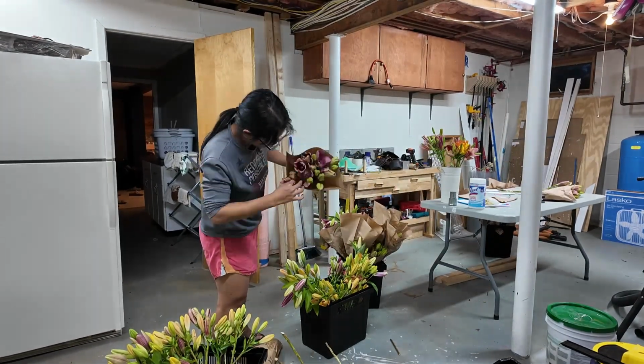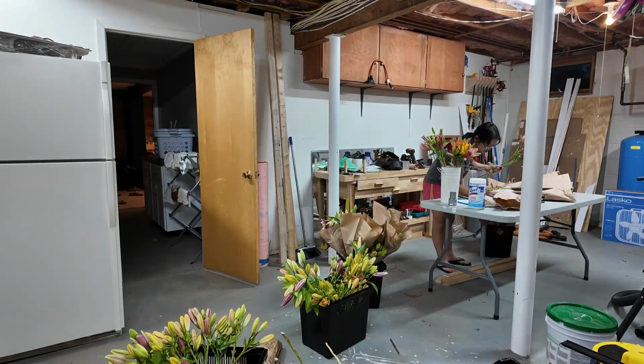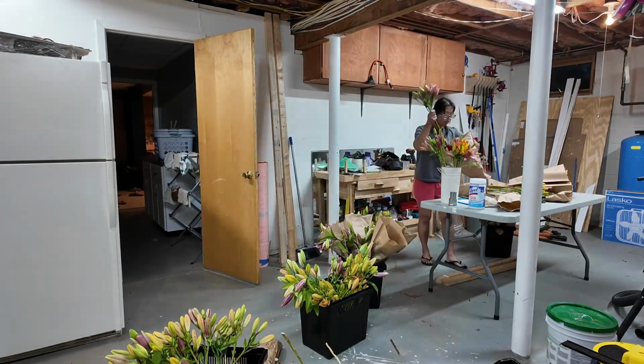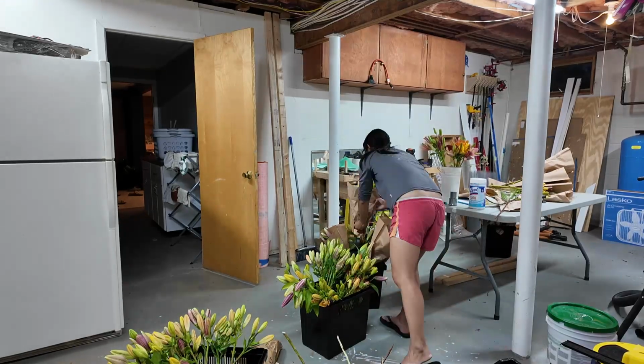So that is definitely taking a lot more time than I had expected, which makes it even more imperative that I determine whether or not lilies are a worthy crop for me to grow in mass next year if I am selling wholesale, because now there is additional added labor cost that I had not previously anticipated.